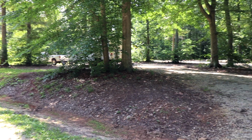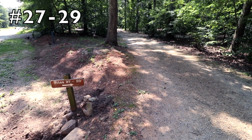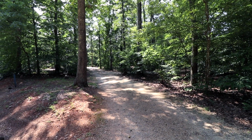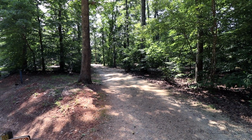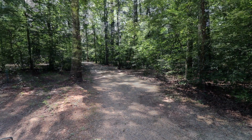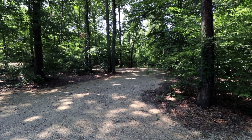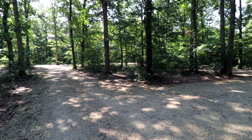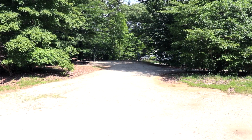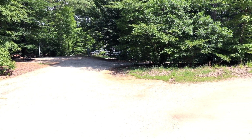And that's going to be on the inside of 27 through 29. This is the entrance to site 27 through 29. All of these would be a little more difficult to get into because you're entering off of this access. It's like an access loop. So we'll go take a look at them. That's site 27. And that one over there is probably 28. We'll walk around the other way here. I don't see the site number for this one. It's probably on the other side of the loop. We'll take a look here in a second.